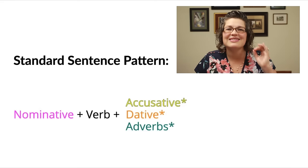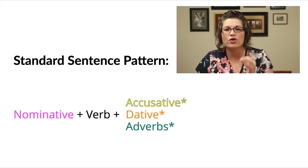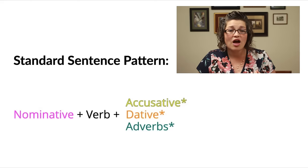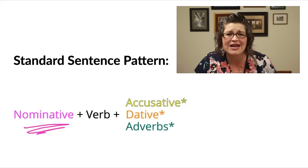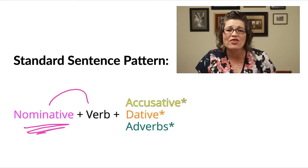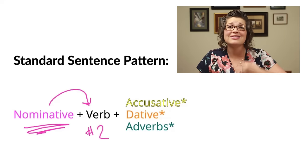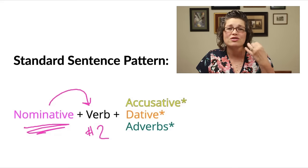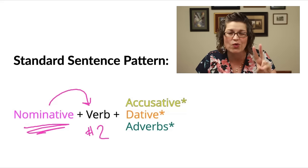This is the standard sentence structure in German. So this is standard word order in German, where we have the nominative coming first, the very first element in the sentence. It has to be next to the verb, right? And the verb also has to be the second element in the sentence. So this standard sentence structure fulfills both of those rules that we were looking at earlier.